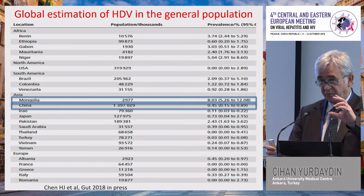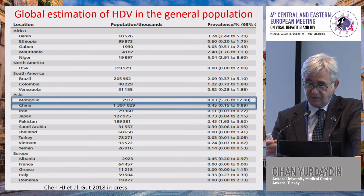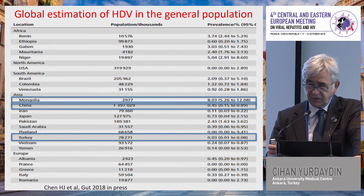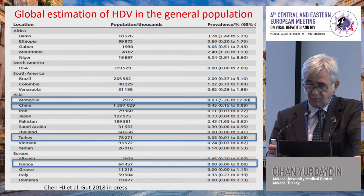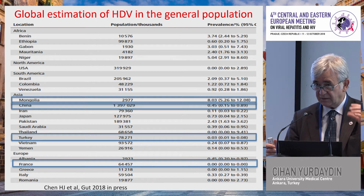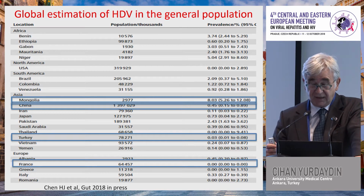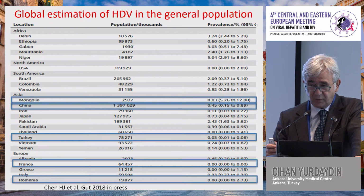Now, these sort of studies, which look at huge published material, you have to be careful with looking at all this. I mean, all the data may not be correct. If you look here, in Turkey, you have almost 80,000 people with Delta hepatitis compared to France, it's 65,000. And if you look at the population of France and Turkey, it's basically similar. Does that mean in France you have the same magnitude of problem in terms of Delta hepatitis as in Turkey? I don't think so. Now, the other thing is, look, Italy, 60,000, and then look at Romania, 20,000.